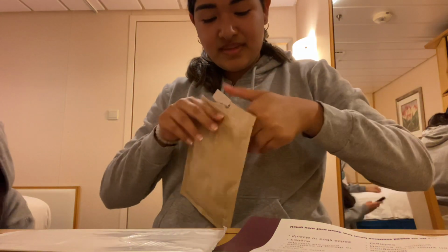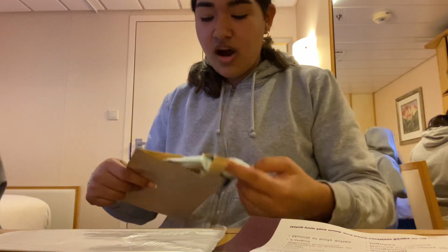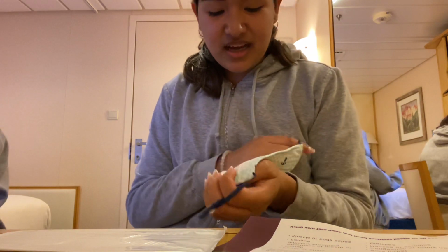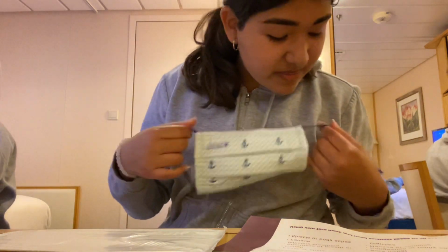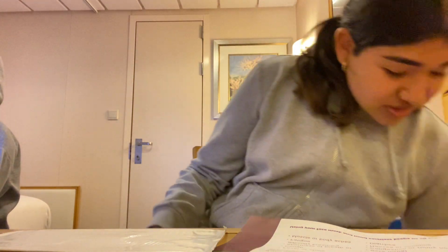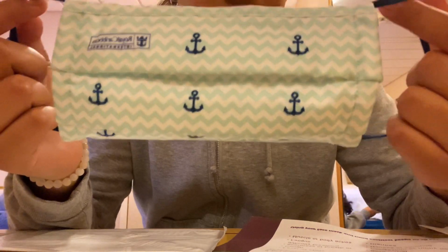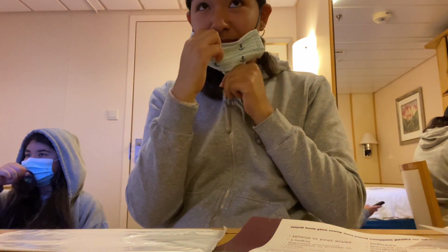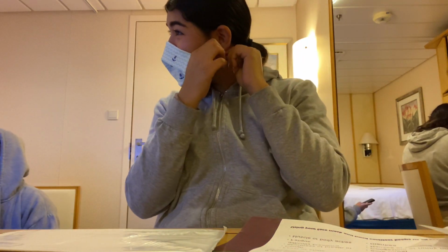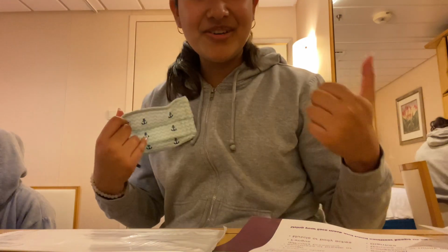But I think this was given, but what is this? Oh, it's a face mask. Wait, it's a Royal Caribbean face mask. That's so cool. What? That's so nice. It's just teal with anchors and then Royal Caribbean. That's so cool. Mask check. Yay! We have our own room.